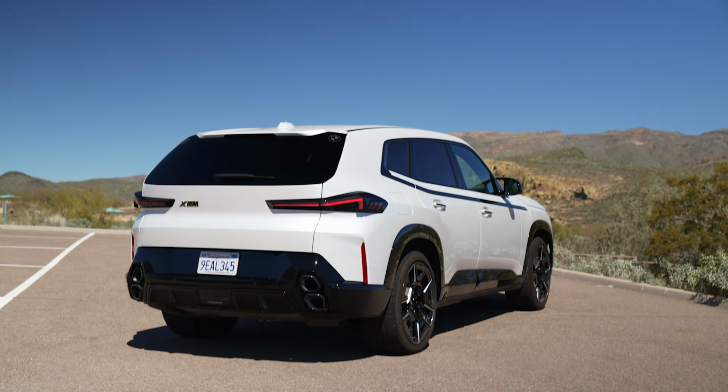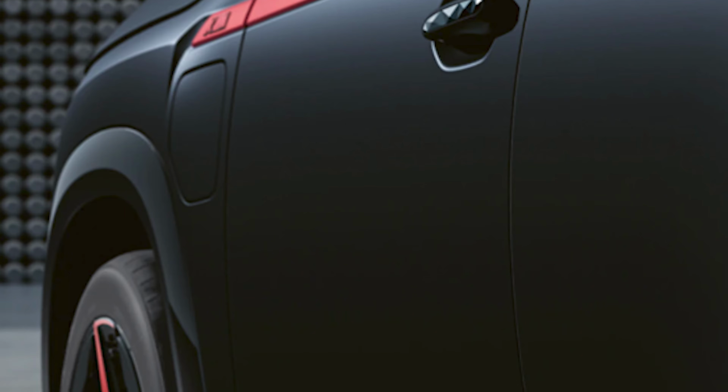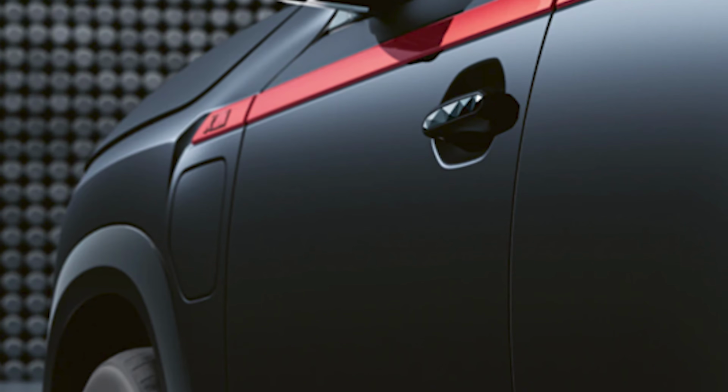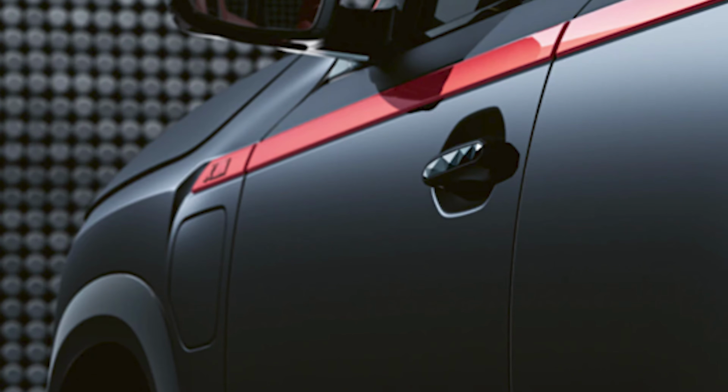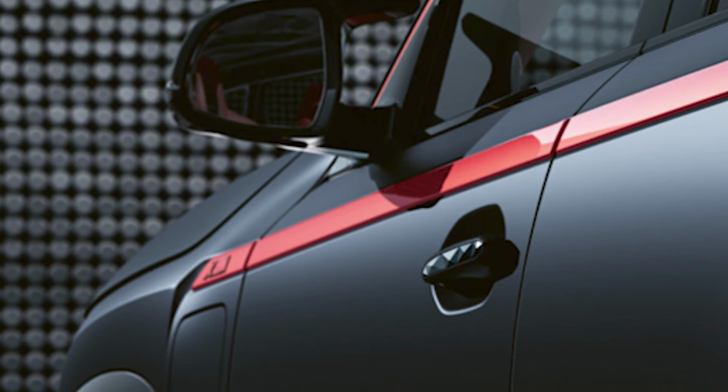590 pound-feet of torque. What's even crazier is that there's a crazier version of the XM coming. It's called the Label Red, and it jumps the output up to 735 horsepower and 735 pound-feet of torque. And BMW is going to race one at the Pikes Peak International Hill Climb this year.